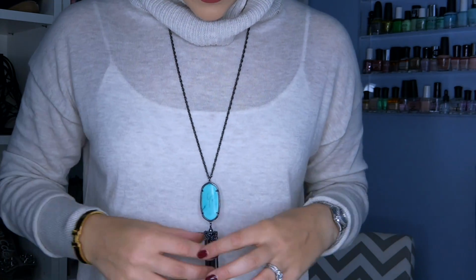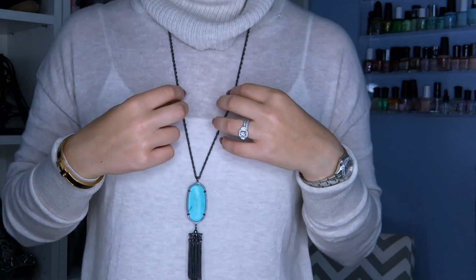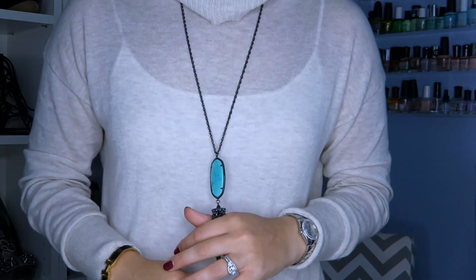So I really love, again, the Rayne so much, and I've worn this and the other so much because I just think it looks fun, it looks trendy, it looks unique, but at the same time it still looks very classic. This is the Rayne necklace. Again, this is the gunmetal, and this is the turquoise pendant.